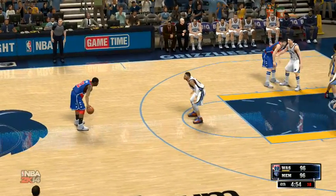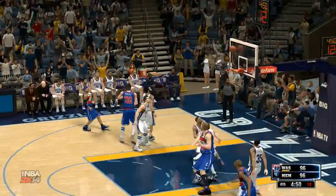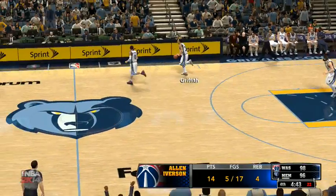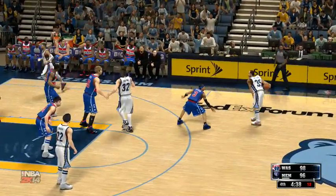Now here's Johnson. Allen Iverson on the wing. And good coming off the assist by Magic Johnson. 14 points for Iverson. He's going to have to be much more effective to stay on the floor and to keep his team in the game here in the fourth quarter.